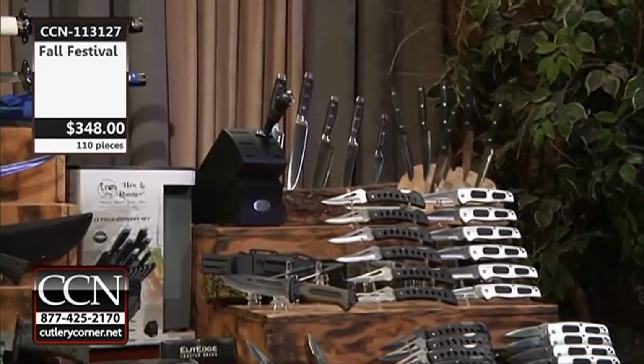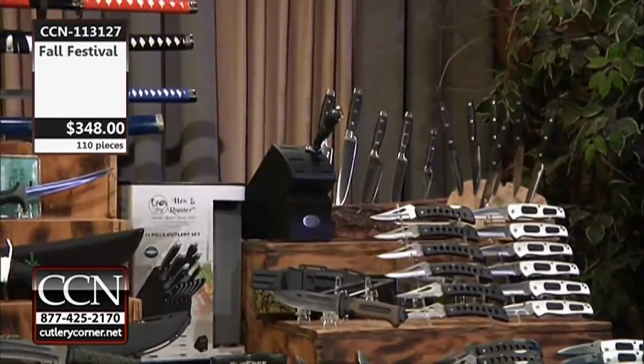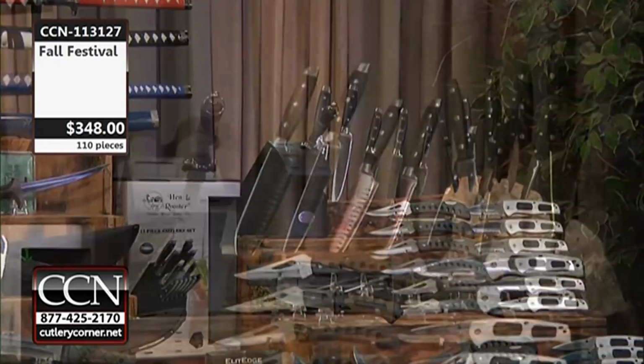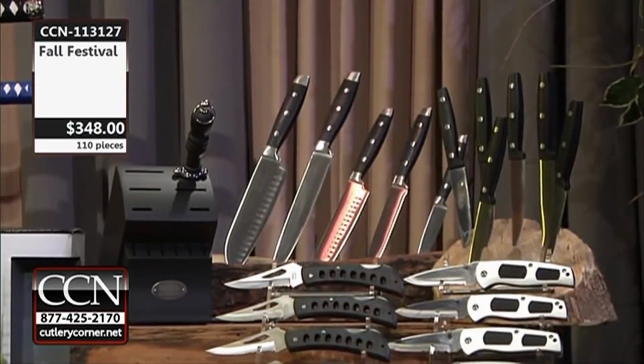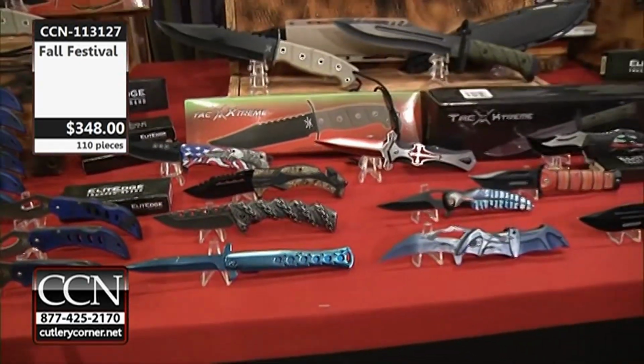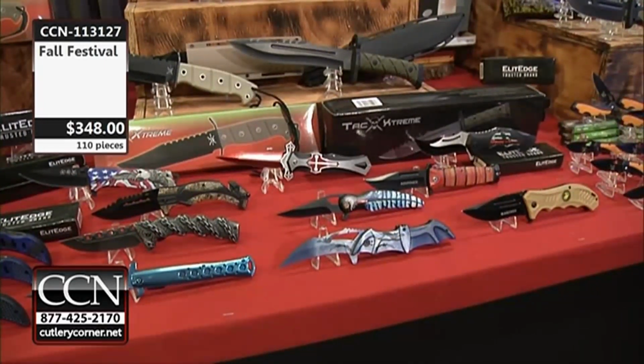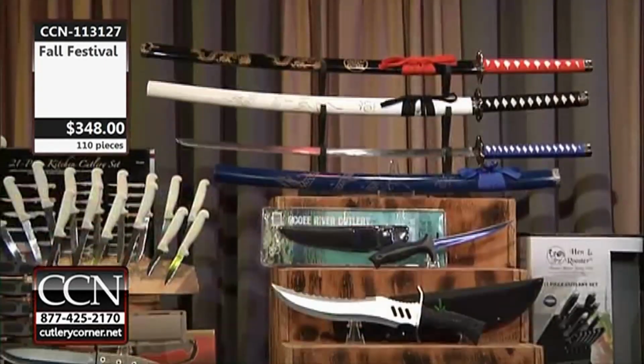That block kitchen set that you see right there, that's not even counted. We are going to make that a bonus item today. I'll tell you more about that in just a second. But you will get, again, dealer dozens, fixed blades, and our Elite Edge. We have Elite Edge, assisted opening, pocket knives, and tacticals in this deal too.